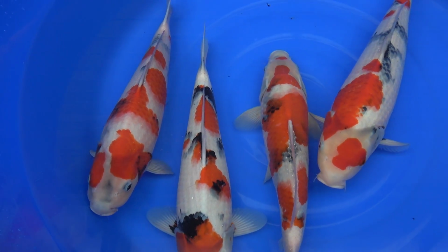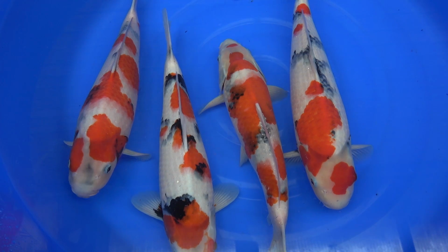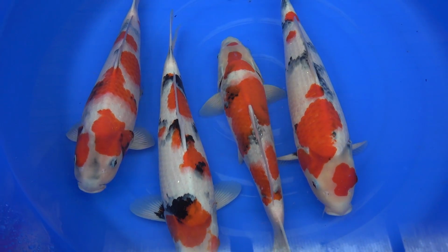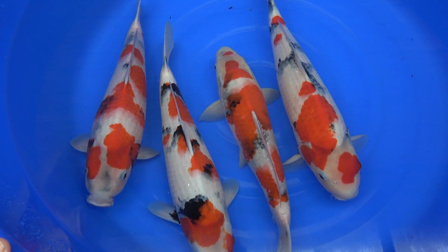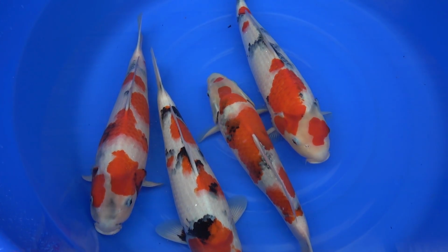So there we are, so 28 Nisai Showa available here, just coming in at the Koi Water Barn. And you can find out more details of them on the Koi Water Barn website, which is koiwaterbarn.com.